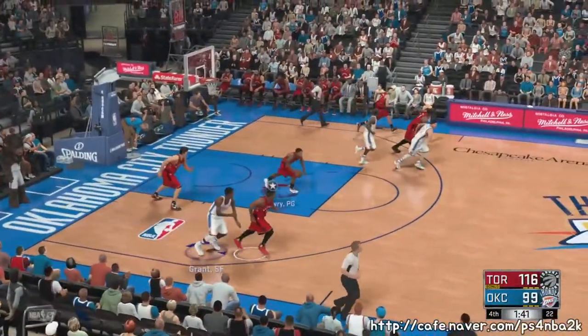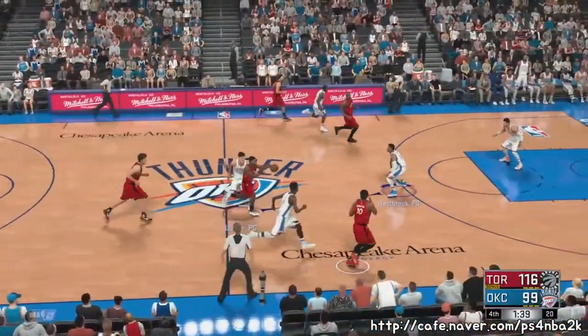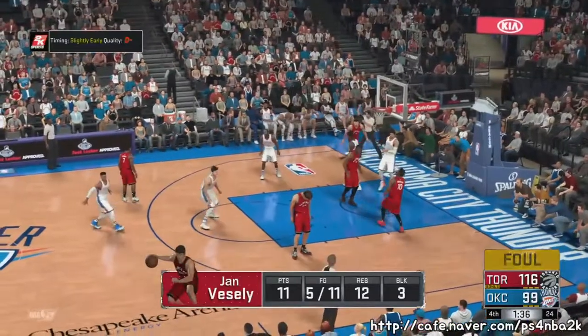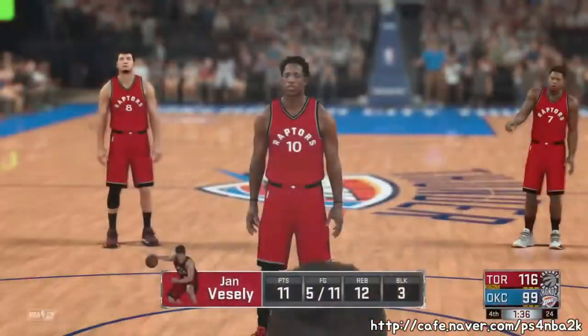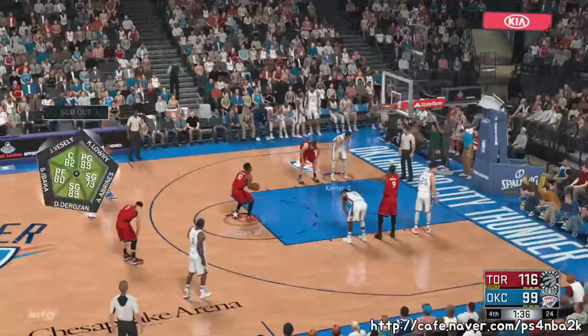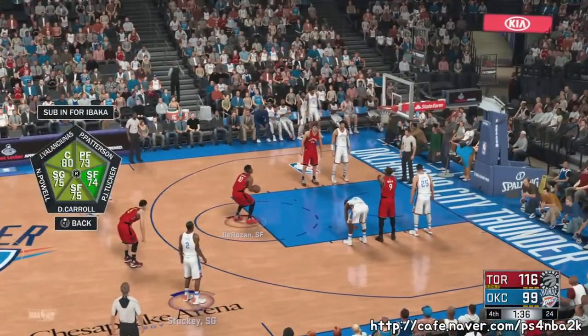Lowry kicks to DeRozan. Foul called that time on the way up. That'll give him 2 chances at the free throw line here. And when you have DeRozan looking to drive, it's hard to slow him down without committing a foul.